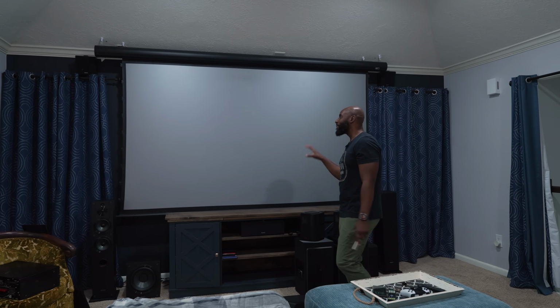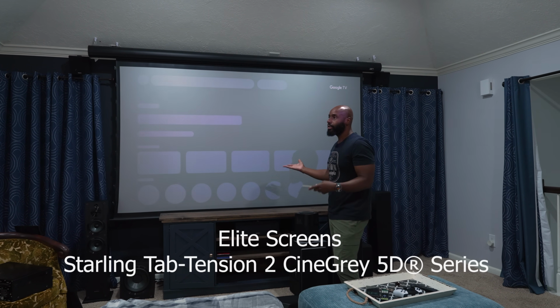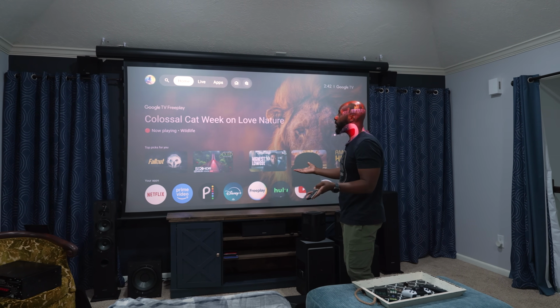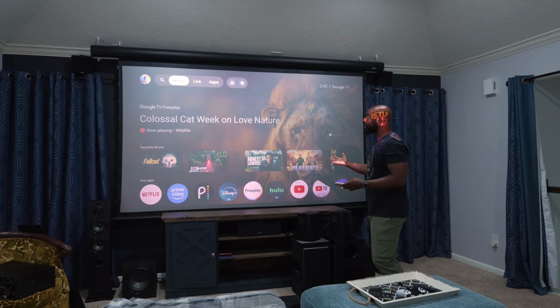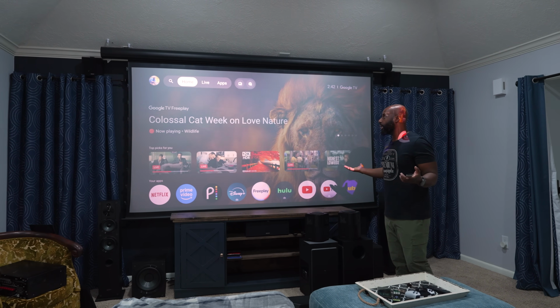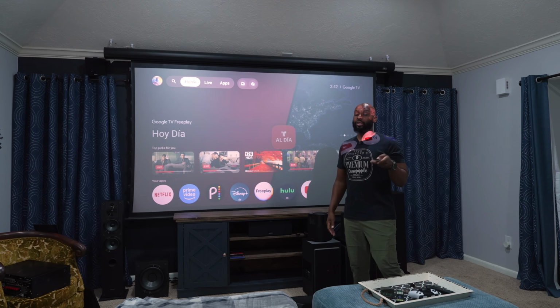Let's go back to it. Cinegrey, it's gray, okay? I like the gray because gray is gonna be as dark as your black floor is gonna be when you're watching a projector. But also look how good it looks in ambient light. Are you catching this, Wilson? It actually looks really good on camera. There you go. All these lights are on, right? And the projector is also mega bright too. That's why I love this one.